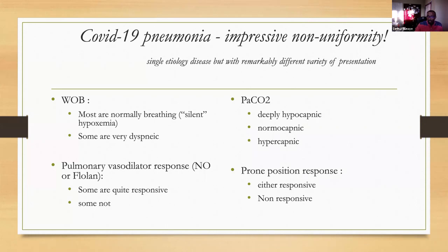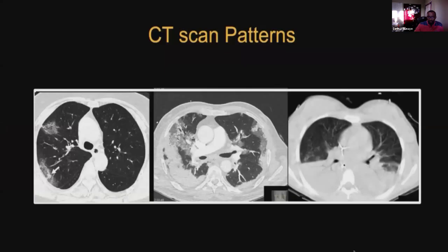If you see the partial pressure of carbon dioxide in their blood, some are hypercapnic, some are normocapnic, some are deeply hypocapnic. And they look fine because they breathe deeply, but they don't feel dyspneic. And when you see their PCO2, you see that they are hyperventilating. If you see their pulmonary vasodilator response, some are very responsive to prone positioning, some are responsive, some not. So it's a very wide variety of presentation.